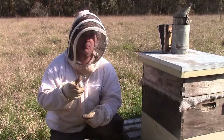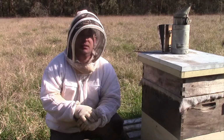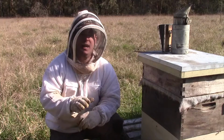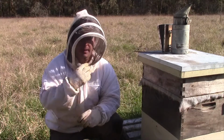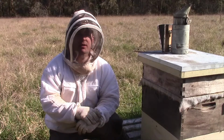Regardless, we made pollen patties the other night, and we're adding some to the colonies today, checking the sugar stores, honey stores. I did pull one frame out of one colony. It was packed solid with brood, so the queens are definitely laying. And I really think that if it keeps going this way, we're going to have our nectar flow early for sure.